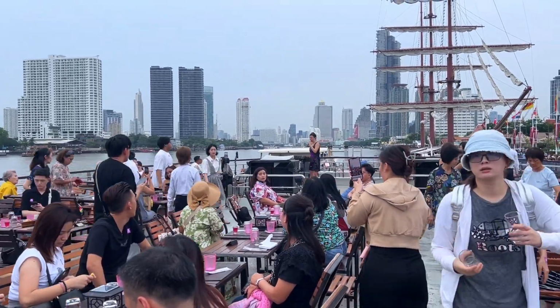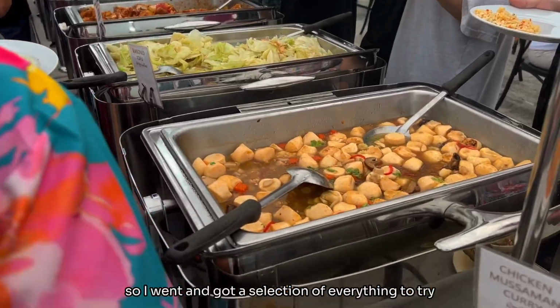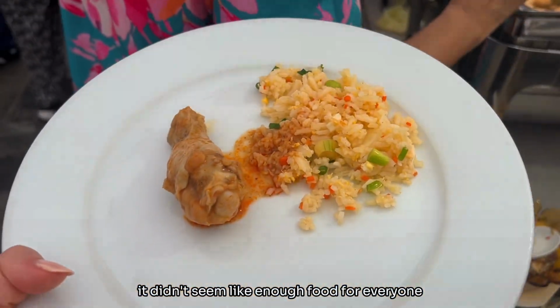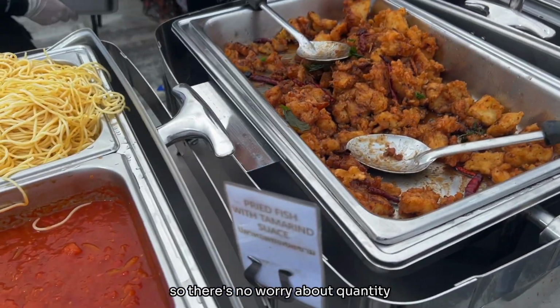We were able to get food before the boat started moving, so I went and got a selection of everything to try. It didn't seem like enough food for everyone, but actually the waiters were topping it up as people were finishing them, so there's no worry about quantity.